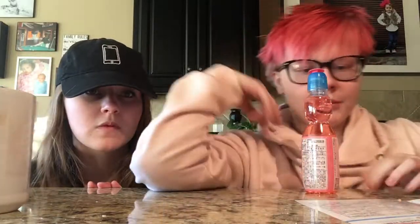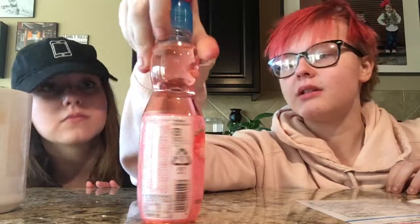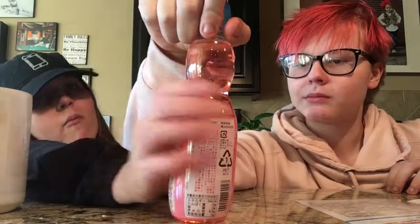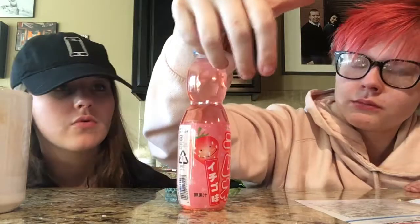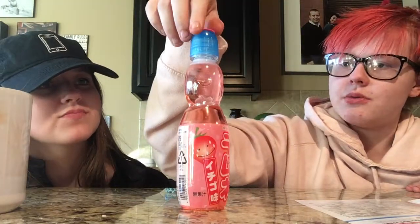Fair. Ramune is a classic Japanese soft drink. Oh, this is plastic. Good marketing. Each bottle is sealed with a marble that, when pressed down, releases and opens the drink. Recently, Ramune is mixed with different flavors, so it's no surprise one is infused with strawberries. I don't think we've had a strawberry Ramune before. We should have it.